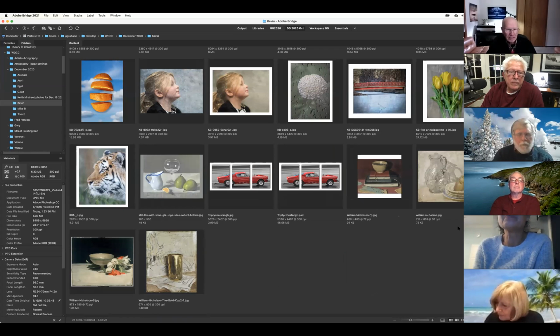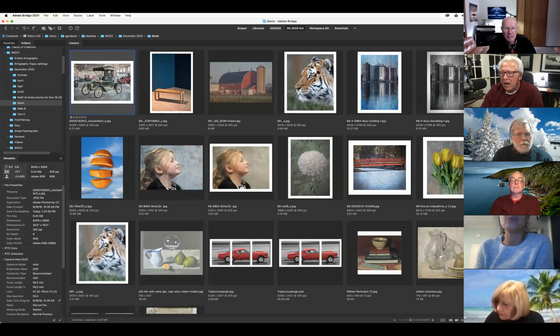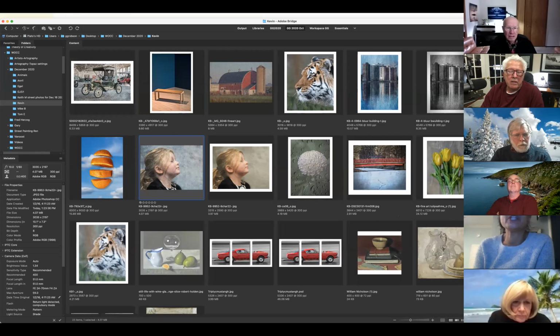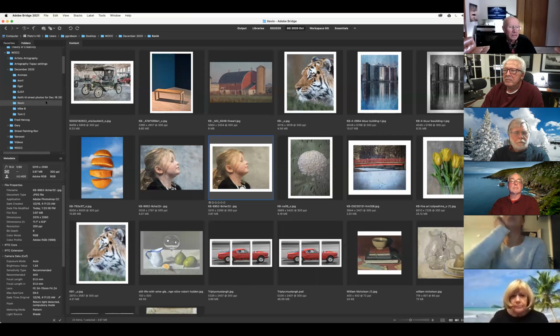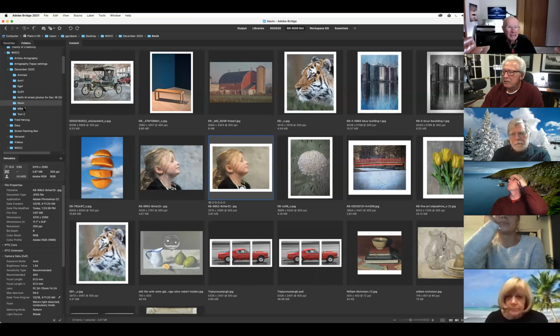Now, on the watercolor look of your granddaughter, that was a texture that you took also and just blended it? Which one? The 22, let's see, not that one, the other one. That one. No, now that one was just straight up, I blurred it and just layered it, yeah. Oh, really? That's nice. Good ones, Kevin. Very good.